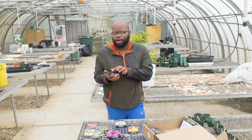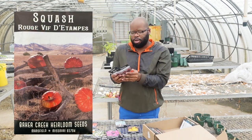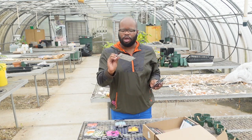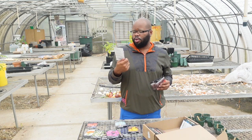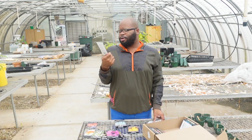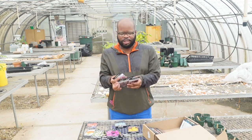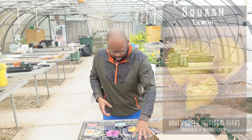I don't know how you pronounce it, I know this is French, it has to be French. Rouge vif des temps, okay? The scientific name is Cucurbita maxima. It's one of those large circular pumpkins. It has a deep red, deep orange color to it, and these are very pretty. And I know most people use these as decorations in front of their house, in the garden. There are a lot of seeds. We have four packets, so we're gonna be growing a lot of squash next year.